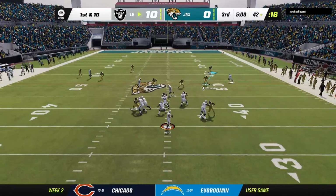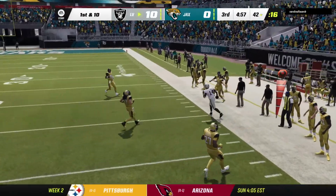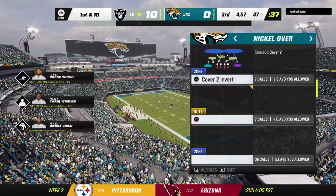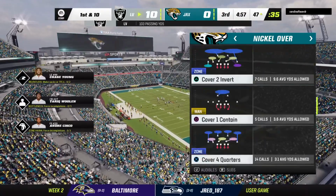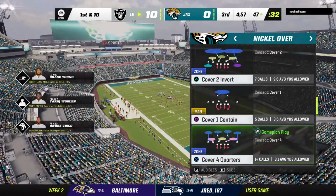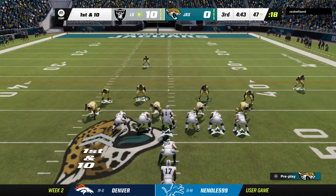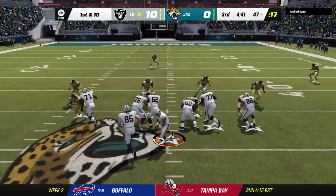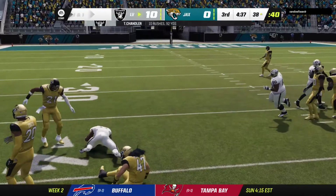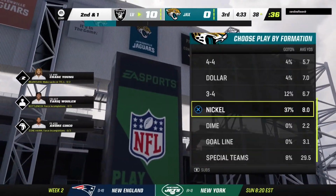They go play action with Hurts. And that's complete. It's Chris Godwin. And he's able to take it across midfield before going out of bounds. He was held without a catch in the first half, but he's got one here, and he also picks up a first down. Now Chandler. And he's going to get a solid gain of 9 before being brought down. 2nd and right at a yard.